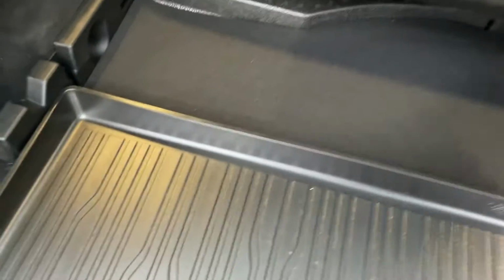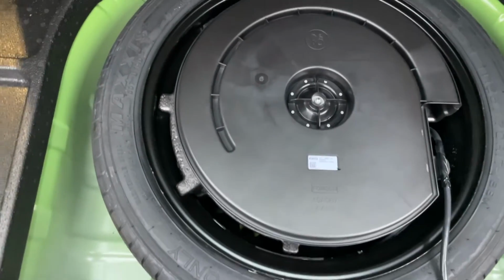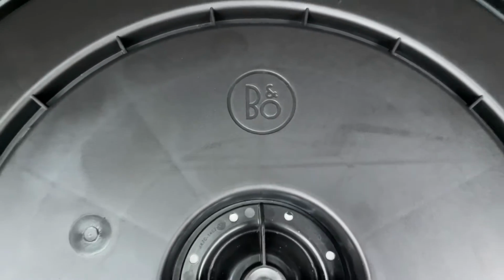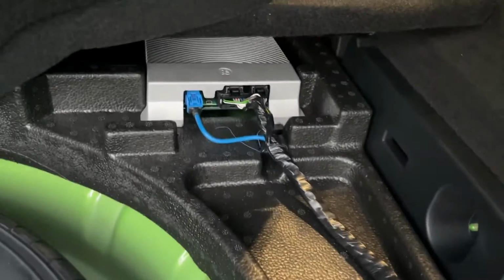Doesn't stop there though, because you can lift that one forward like so. Then if I just get rid of this as well, you're going to be amazed what's under here. This is honestly fantastic. So spare wheel, and a temporary spare wheel there, and inside there is a B&O, Bang & Olufsen subwoofer, and not forgetting the amp, which lives under there like so. So it has the uprated B&O sound system throughout the vehicle. So if you're into music as well, fantastic sound system.